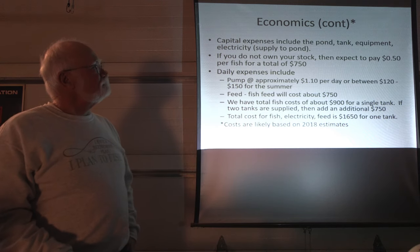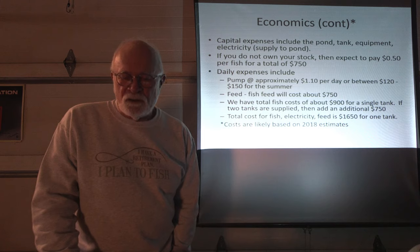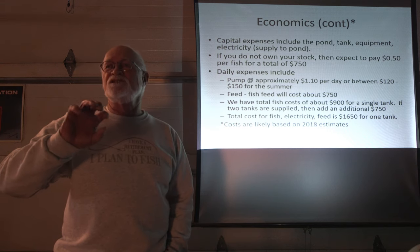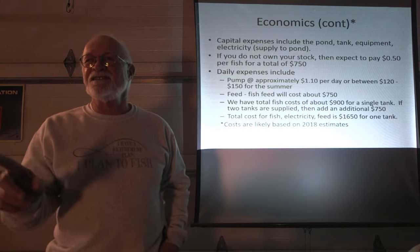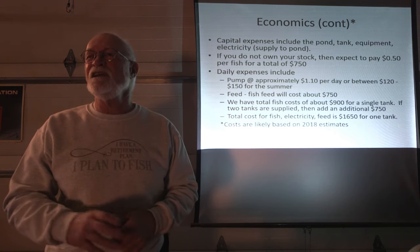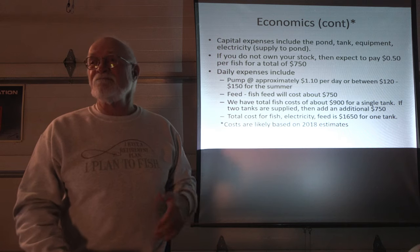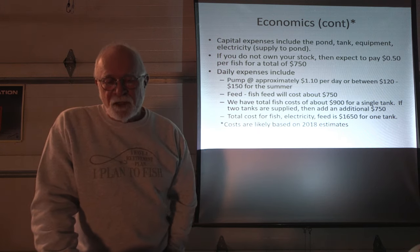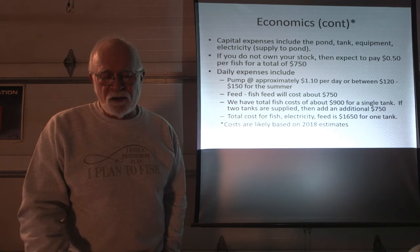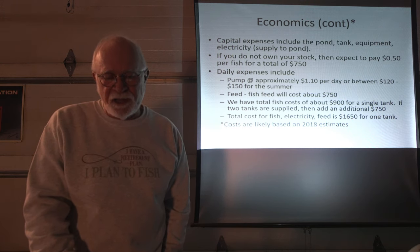Okay, some more economics. Let's talk about capital expenses. If you don't own your own stock, this one's variable, because the price of stockers, meaning if you took your fish and just sold them to stock ponds, is the highest you can get for them. Remember I told you to throw away all those males? No, you would sell them and get at least as much for the females by selling them as stockers. So you never have waste. You could pay anywhere between 50 and sometimes 75 cents a fish, but I'm going to go with the 50 number. This is an old number. That would cost you $7.50 to fill the tank the first time.